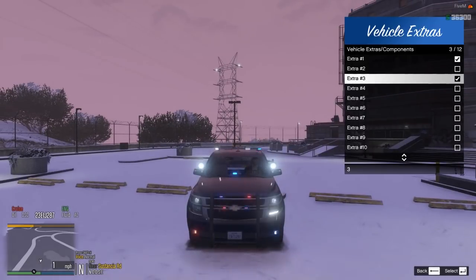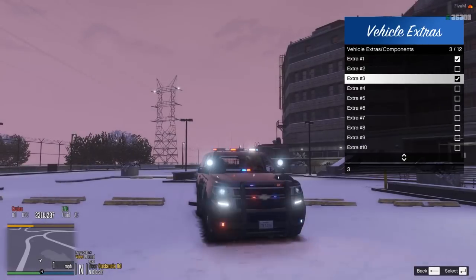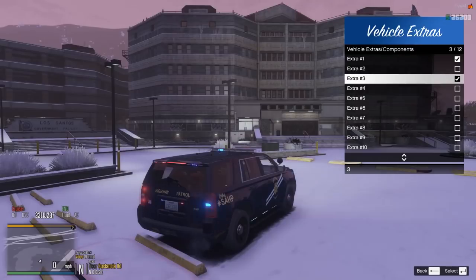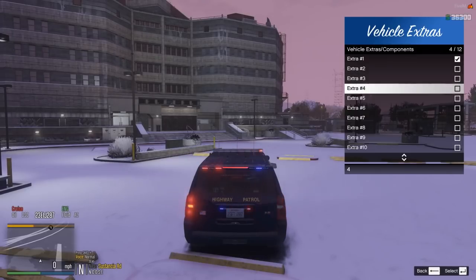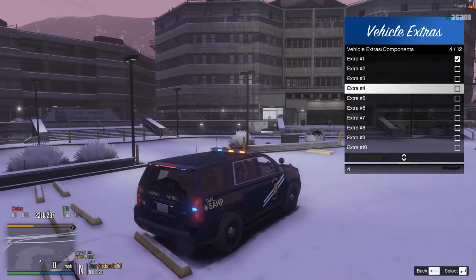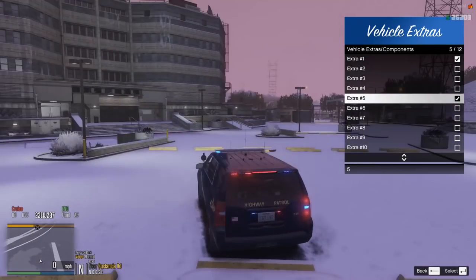I see it now. Extra number three. Let's see what extra number three does. So extra number three does something in the back. Okay, so I see it. It removes the yellow lighting from the back light bar and makes it only red and blue. So that's extra number three. Extra number four turns off the front of the light bar up here. Extra number five turns off the front and the back. We had that same feature in the other light bar.